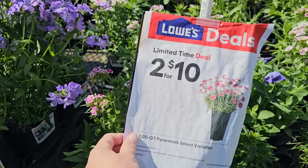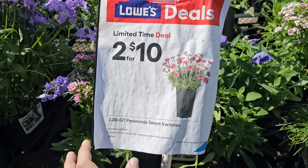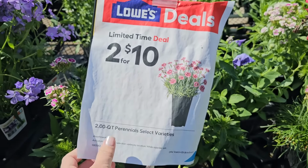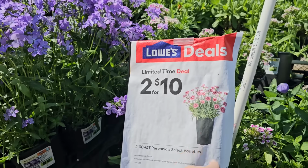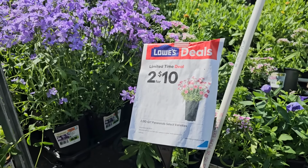This is a Lowe's deal, limited time, 2 for $10 on their house brand 2-quart containers of perennials. And this sale is going on through the 6th of May here in my location. It's part of their Spring Fest sale, and I know that different stores have been running this sale during different weeks, so check your location to see if it might still be going on.